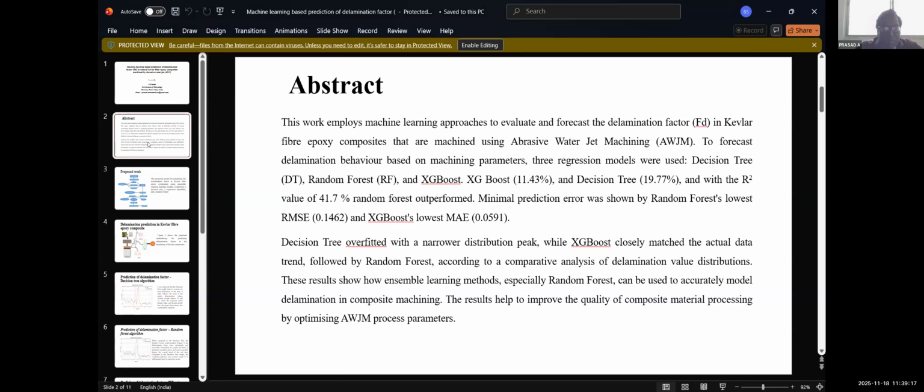Delamination behavior is predicted based on machine parameters. Three regression models were used: decision tree, random forest, and XGBoost. Here are the results I got, ma'am. These are the 3 machine learning models I have chosen: random forest, decision tree, and XGBoost. The R square value is 41.72 for random forest, which outperformed. The minimal prediction error was shown by the random forest with the lowest RMSE value, and XGBoost gave the lowest MAE value.